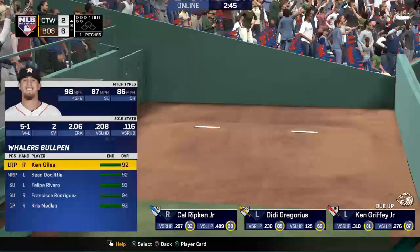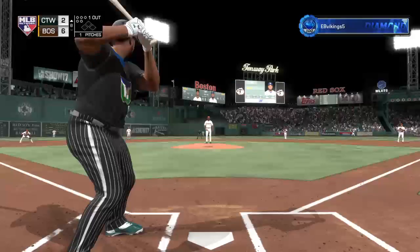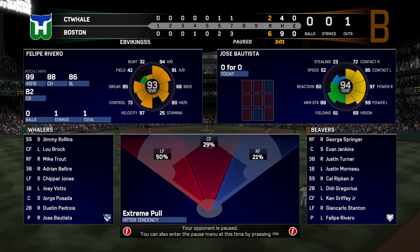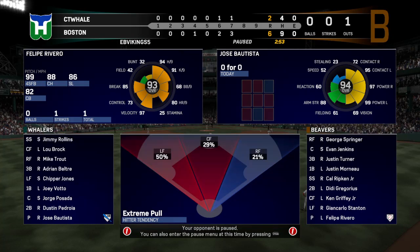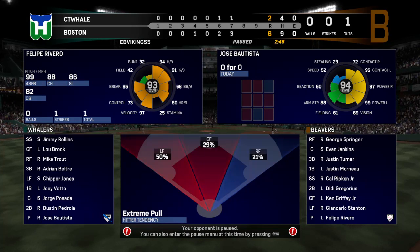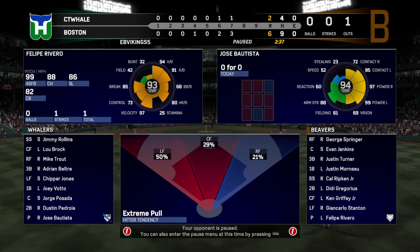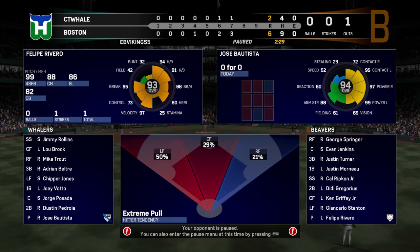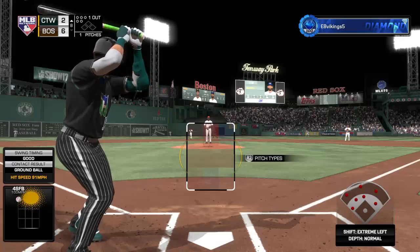Now batting. Striding in, Kenley Jansen. And he's getting his first plate appearance here in the 8th after entering off the bench just a little bit ago. Jose Bautista will grab a bat and hit for the pitcher. Number 19, Jose Bautista.